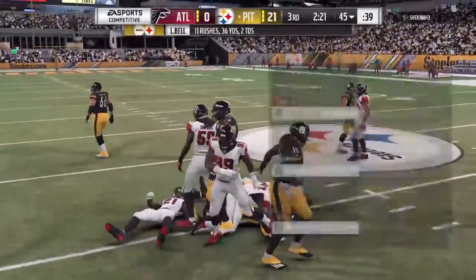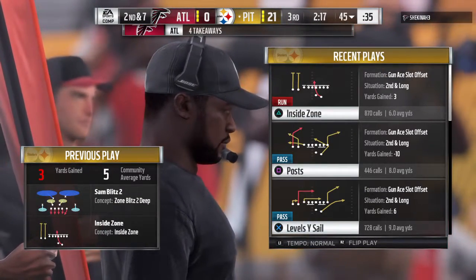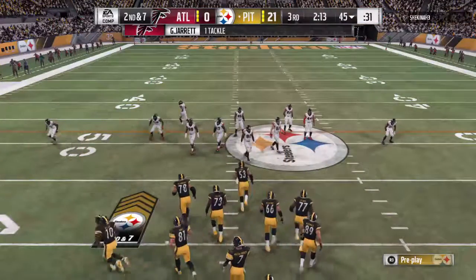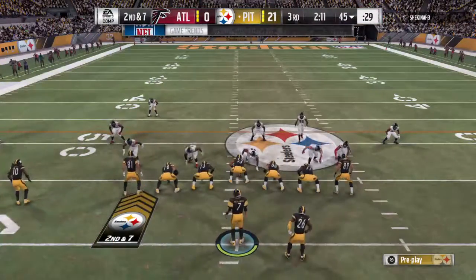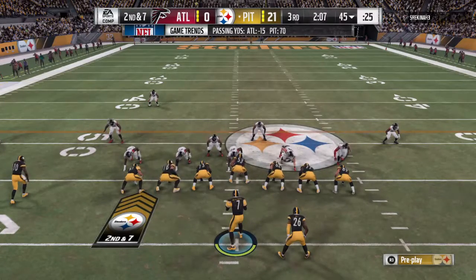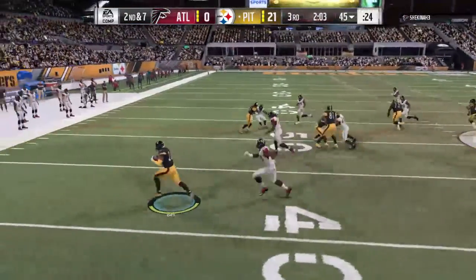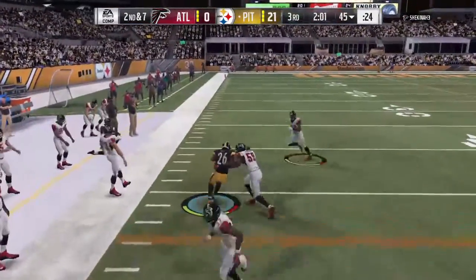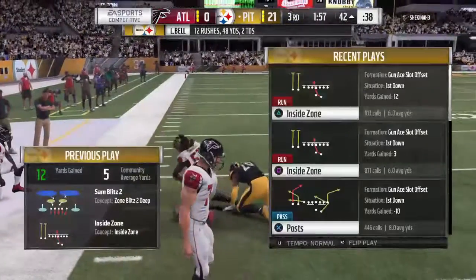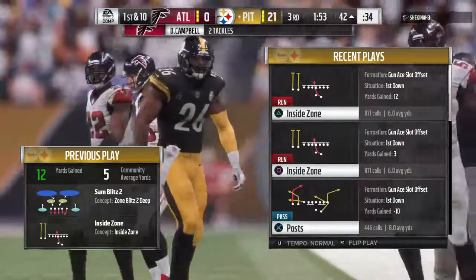We'll watch that leverage on this drive. And 3 yards there takes him to the 45. Third quarter and you've got the lead. You're not ready to go into that 4-minute offense to close the game out, but a running game can really benefit your team right now. They'll run it now out of the gun. And taking it across midfield and inside the 45. 12 yards that time, a Pittsburgh first.